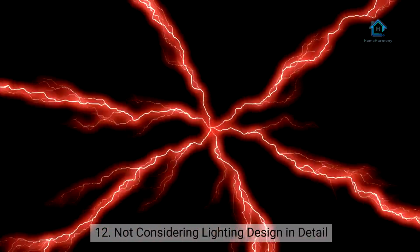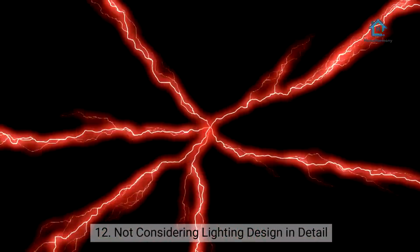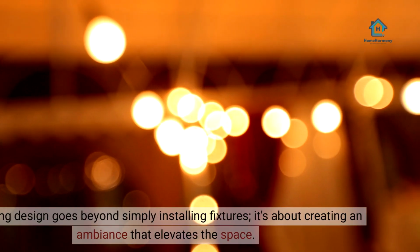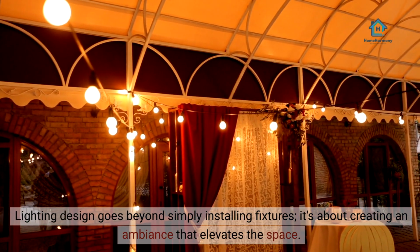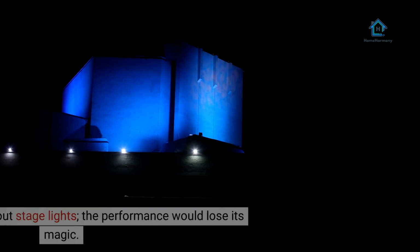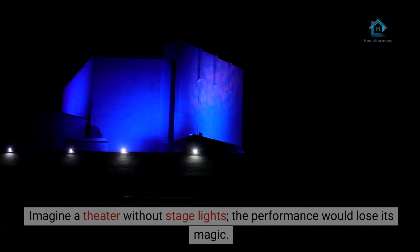12. Not considering lighting design in detail. The lighting design goes beyond simply installing fixtures. It's about creating an ambiance that elevates the space. Imagine a theater without stage lights. The performance would lose its magic.